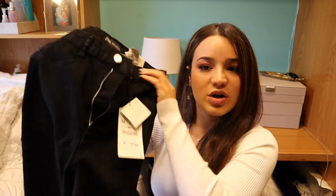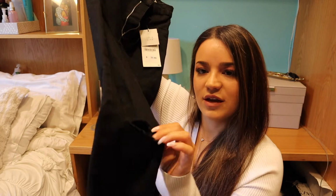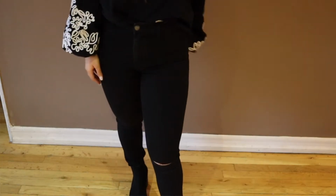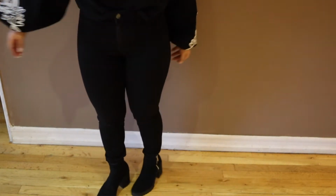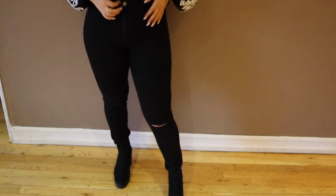They're called the Super Elastic, so I guess maybe that's why they're so comfortable. Yeah, and at the knee it just has a rip. They're skinny jeans. Has that ripped seam on the leg. And yeah, I just loved these. First of all, everything that I got goes with them. They're black. But yeah, they just fit so good.